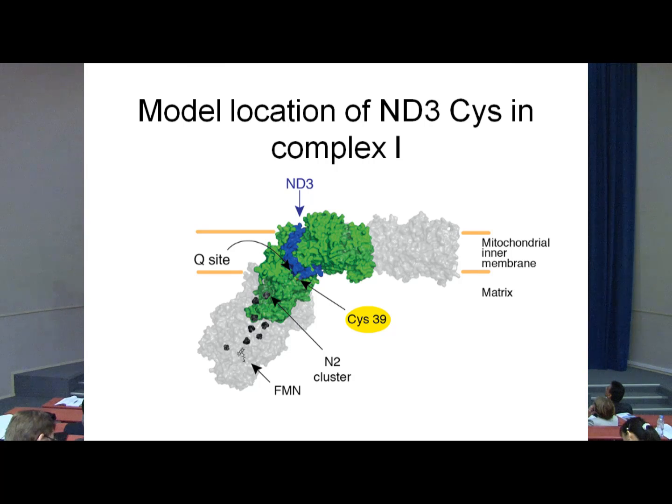Electrons come in, bounce down the iron sulfur centers, come to the Q binding site here, and there's a conformational shift that pumps protons through conformational changes here. The ND3 cysteine just sits right here at this apex, near the Q site where it picks up electrons, and the cysteine is there.